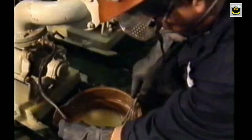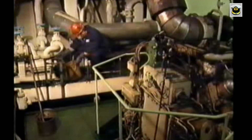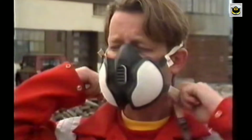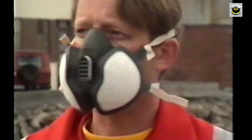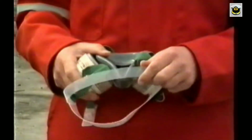It's therefore important to know the composition of the hazardous substances in order to choose the correct respiratory protection. Remember also that polluted air at the workplace can be absorbed by the body, both through the respiratory system and the skin. The following general requirements apply to respiratory protection. The material of the respiratory protection must be resistant to normal strain during use and storage.